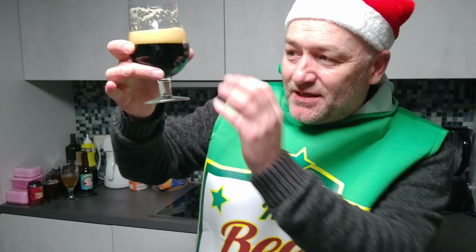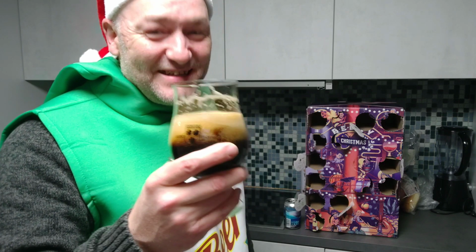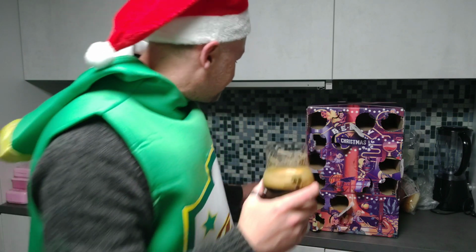Now, taste-wise, red fruits. I do get a lot of red fruits, cherries, and if you look into the light, most of the time you can see a red shine. This is jet black, but there are definitely cherries in this one. It's sweet. It is full. The mouthfeel feels full. It's creamy. Lactose. And the milky thing, milk, they used the lactose.